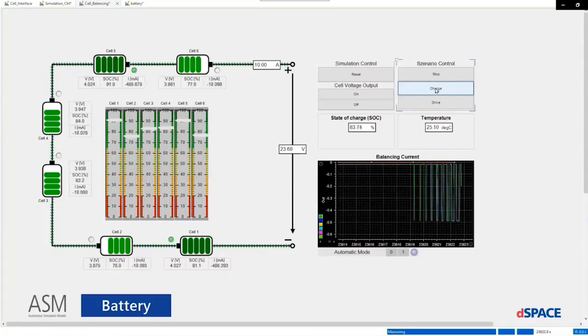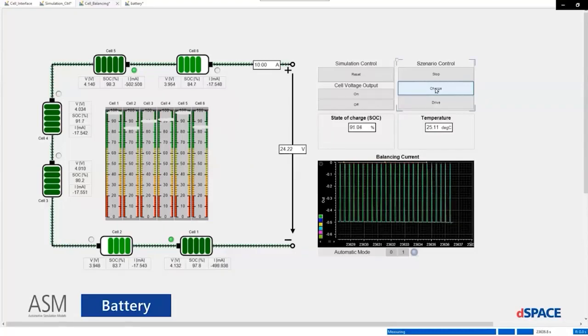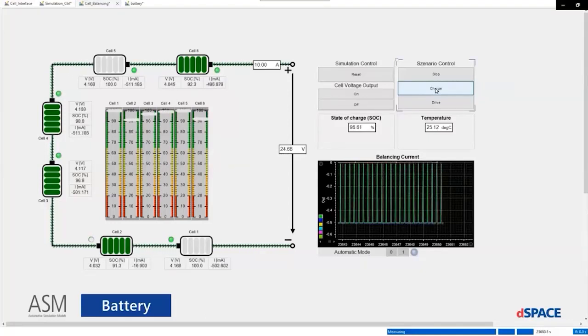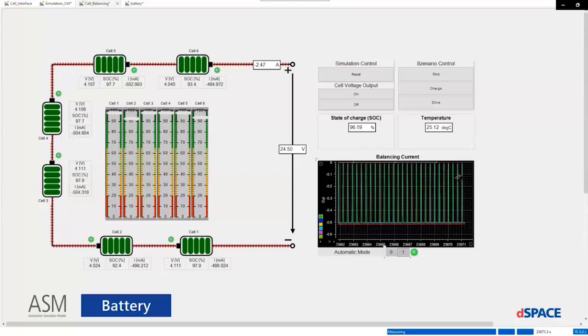Now you can see here that the balancing current is activated. This controller does a pulsing of current, so it can probably control the state of charge better. But in general, we simulate this, and the feedback from the hardware then goes back into the ASM model to then calculate the new states of charge as well. If I go back and turn on the automatic demo again, you will see that we're starting the discharging cycle again, basically the drive cycle, getting power out of the battery, and at some point in time the balancing current will also disappear.